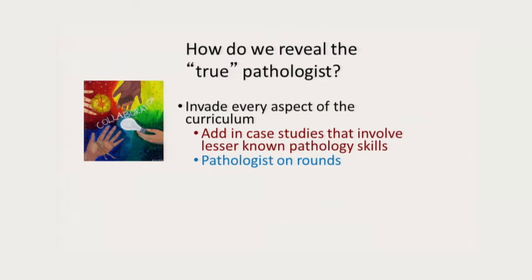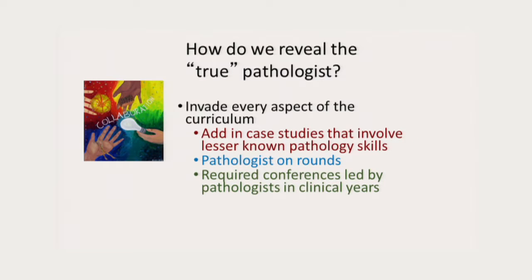We talked about the pathologists on rounds already. We also want to push to have required conferences led by pathologists in the clinical years. As you know, as things get more and more busy, it's less and less likely that people have time, especially in surgery, to come down and follow their frozen section specimen and see what's going on. But we need to encourage our students to do that.